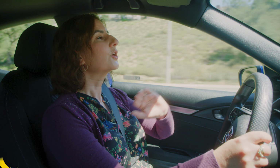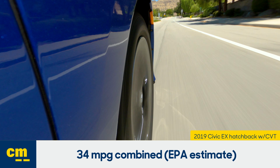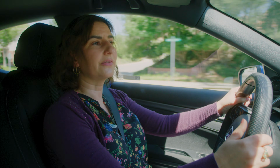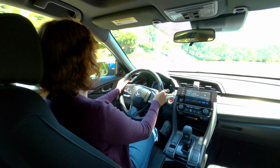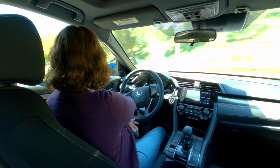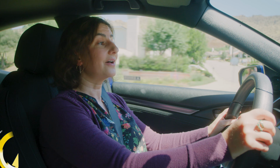This EX isn't even close to the most powerful Civic that you can buy, and it is more than enough for the average commute. The engine can be a little loud if you're really on the gas, but it doesn't sound bad, and the steering and braking are very nicely balanced, so nothing is too loose or too twitchy. Feels good.